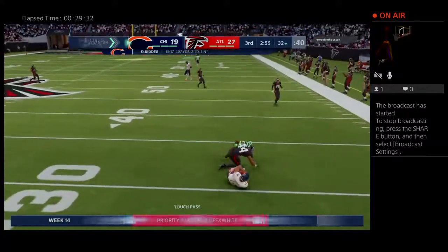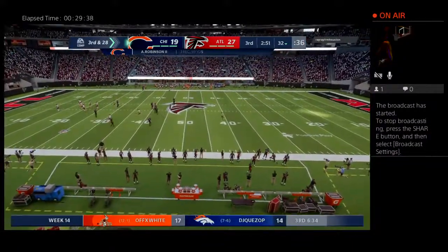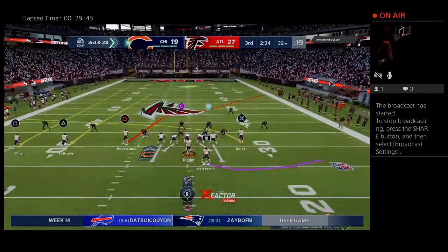It's caught on the right side by Robinson. That catch good for only a yard, and it'll be 3rd down. Brandon, perfect defense in this situation would have meant that there was an incompletion. They would have picked it off. Okay, so they gave up the completion.